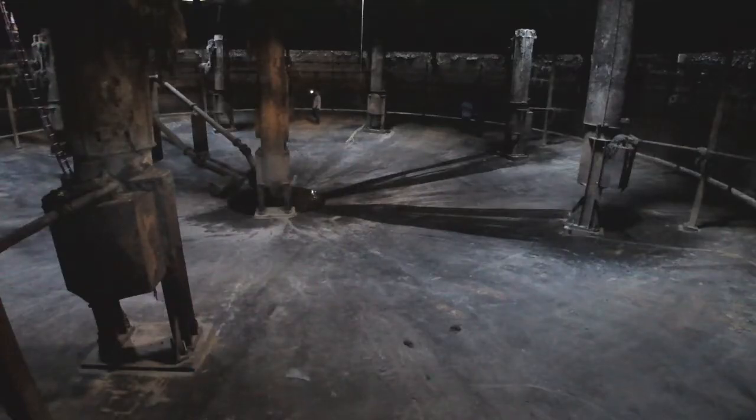So there's 2 of these. Yes. Do they both run? They do. All the time? Yeah, obviously all the time. Not right now when we're cleaning out, but yes. In normal operation, they run all the time.